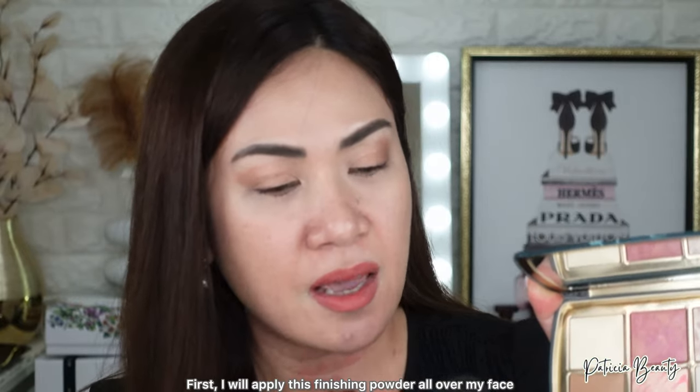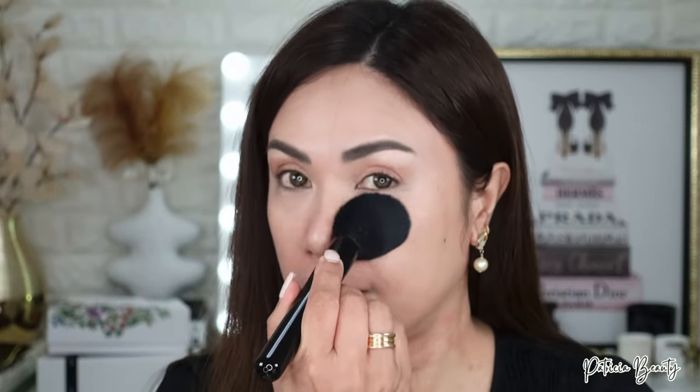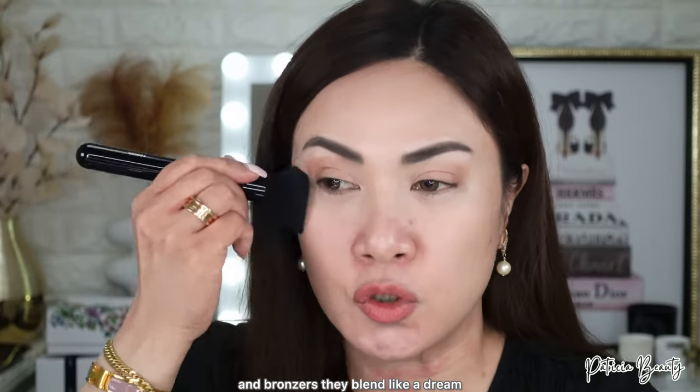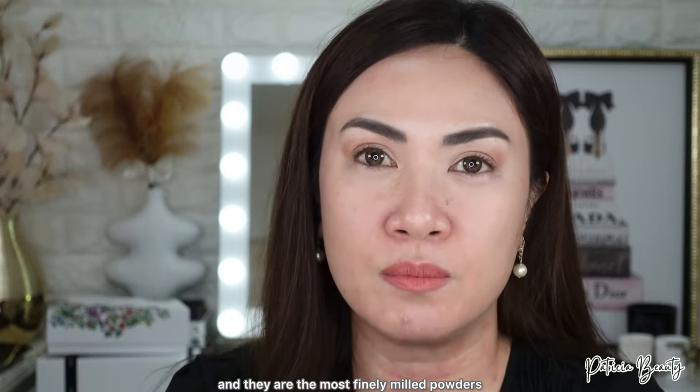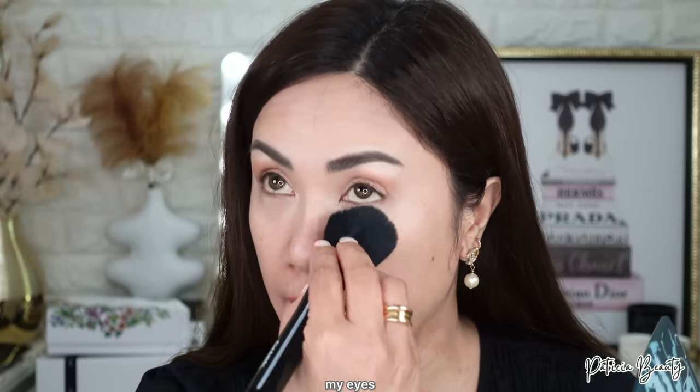First, I will apply this finishing powder all over my face. So this is with finishing powder, and this is without. Hourglass powders, guys, and blushes and bronzer, they blend like a dream, and they are the most finely milled powders. Yes, nothing like Hourglass powders, guys. And using this powder here under my eyes.